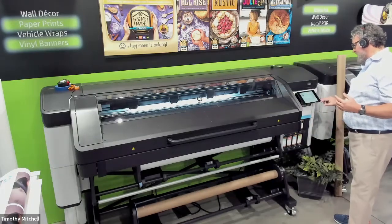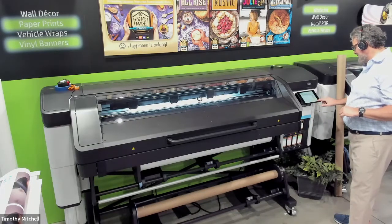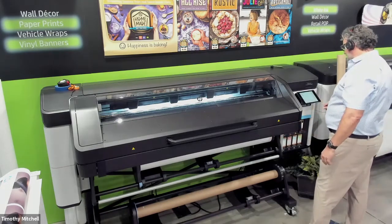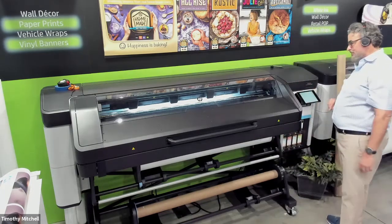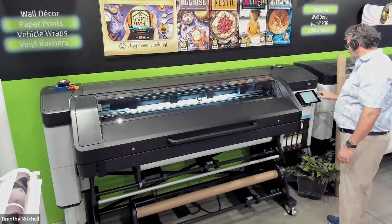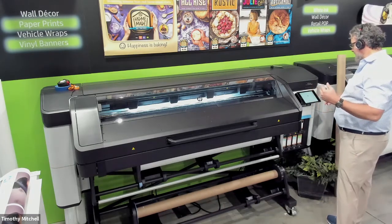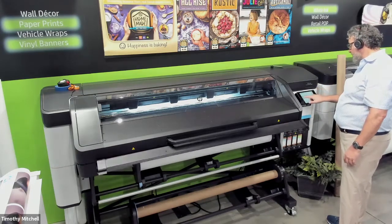So what it wants to now know is, whoops, hold on, I got to go back. Just a second. I press that door and it thinks I'm in the next step. So now it wants to check the substrate. I'll let it do its thing. When you manually load, I tell it its width. If you auto load, it knows all that. And then with that done, there's the media on, and I can roll it forward.